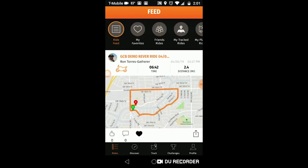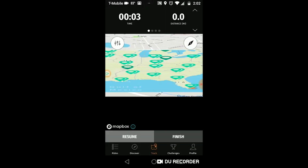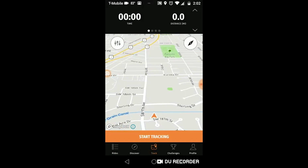One important note to make is that if you are planning a ride and you click on the save feature, when you do finish, this public lock symbol needs to stay open, or else your ride will not get uploaded to the database, and if you're in a particular challenge, you won't get credit for the challenge. So that's an important consideration to remember.